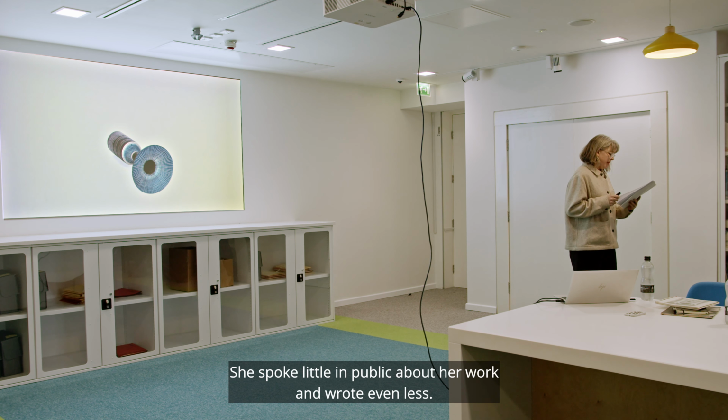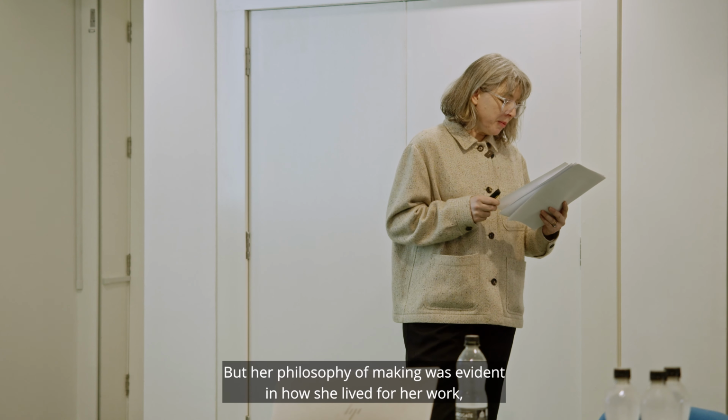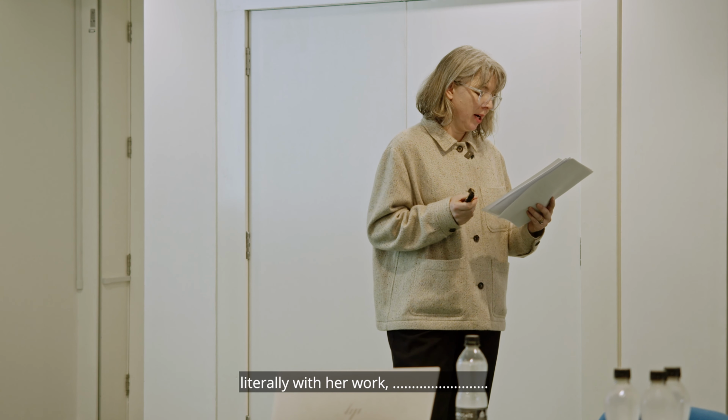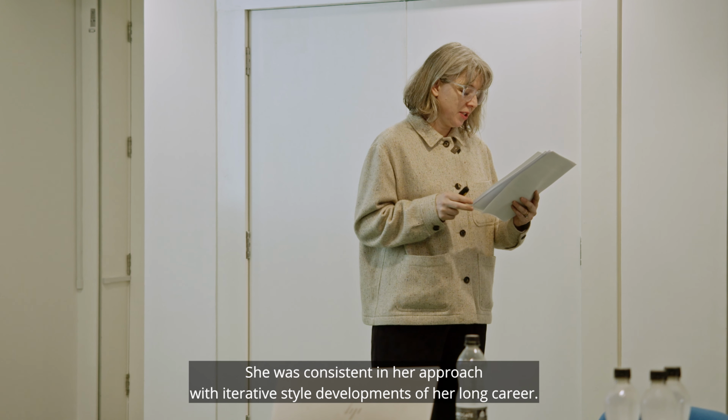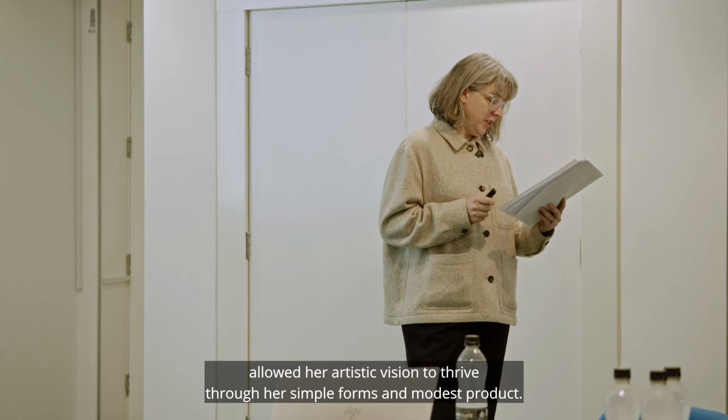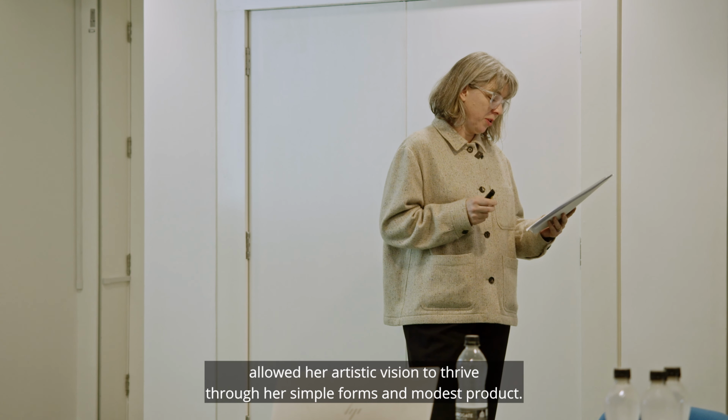She spoke little in public about her work and wrote even less, but her philosophy on making was evident in how she lived for her work and literally with her work, her Gesamtkunstwerk. She was consistent in her approach with iterative style developments over her long career. Her level of skill, high standards of making, and impeccable work ethic allowed her artistic vision to thrive through her simple forms and modest product.